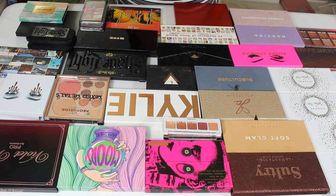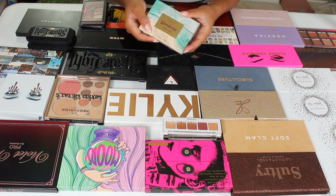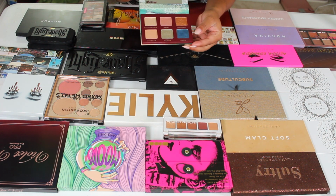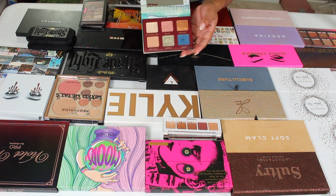So let's go ahead. No more talking. Let's get started. I see this here in the corner that I know I can get rid of. This is the YvetteLuvsBeauty Wondrous Seascapes palette. It has 6 shades, but it doesn't make a complete look for me. I think I've only swatched this palette, never used it, and I'm not going to use it, so I'm going to let that go.